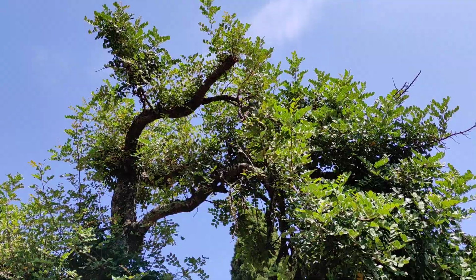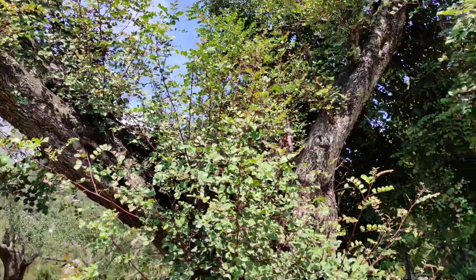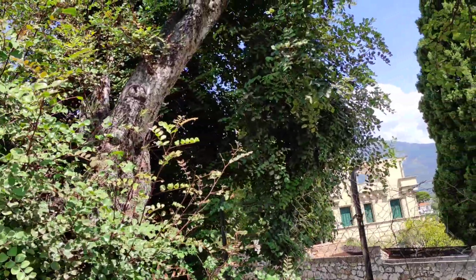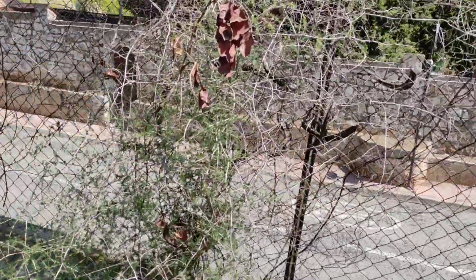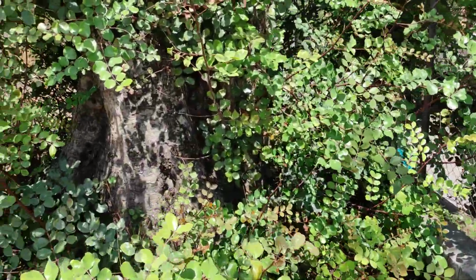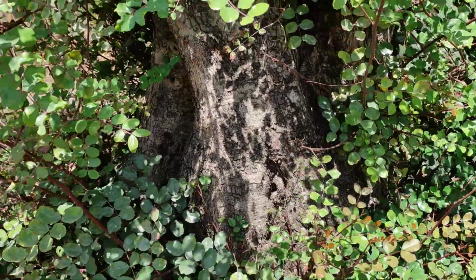Maybe I would cut those here too to make the tree a bit more symmetrical, and also to prevent the branches falling on top of the parked cars. That might be expensive. Look at the tree, beautiful old trunk, well over a meter thick.